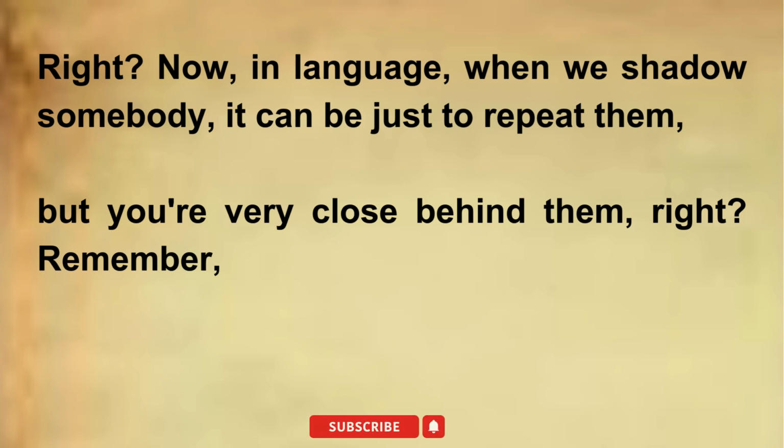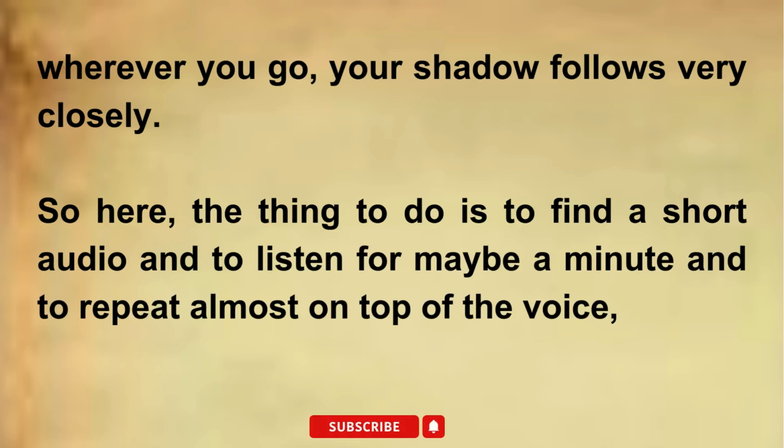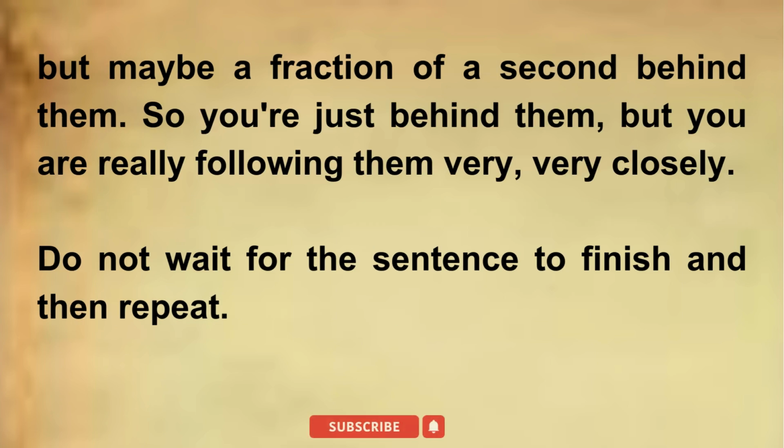Now, in language, when we shadow somebody, it can be just to repeat them, but you're very close behind them, right? Remember, wherever you go, your shadow follows very closely. So here, the thing to do is to find a short audio and to listen for maybe a minute and to repeat almost on top of the voice, but maybe a fraction of a second behind them. So you're just behind them, but you are really following them very, very closely. Do not wait for the sentence to finish, and then repeat.